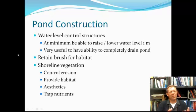Excuse me, pickerel weed. That's what they call it. Okay, yeah. Pickerel weed is a very beautiful aquatic plant. Lots of vegetation that really makes the pond look great. Also, this can act as a trap or a sink for nutrients, especially in the shallow end. So these plants suck up the nutrients before the algae can. That can help with your water quality.